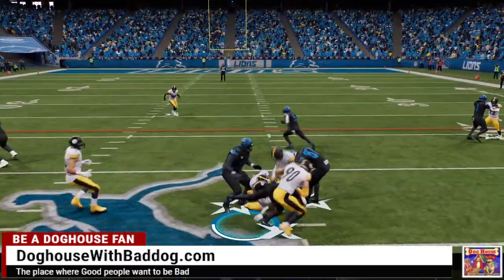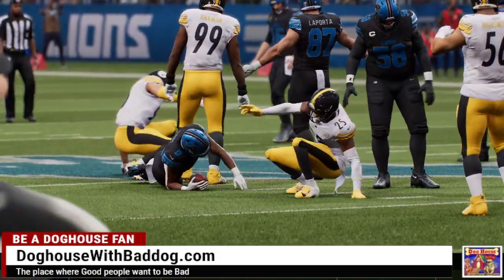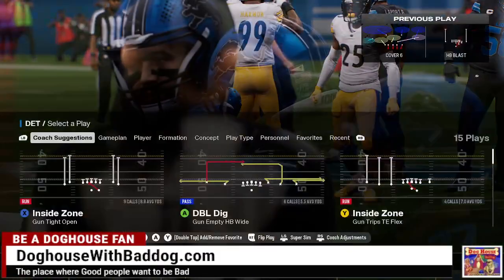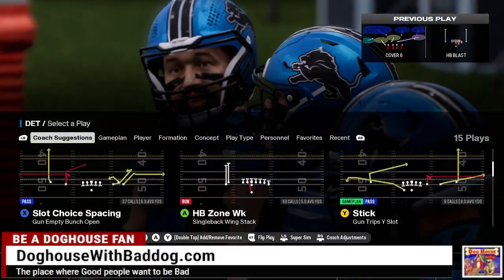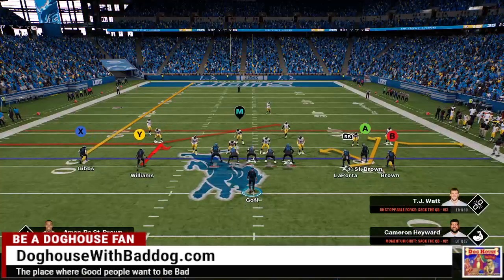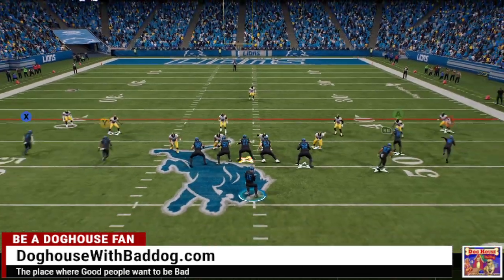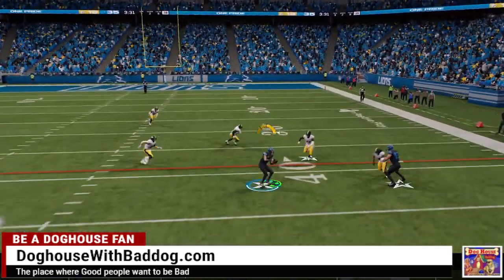They'll run it with Gibbs. And he'll get this into enemy territory, but not by much as he's down to the 48. Just a yard on the pickup there, and it'll bring up a 2nd and 9. Oh, there's plenty of traffic waiting for him up the middle. But give him credit, he tried barreling through anyway. They're fortunate to get a yard out of that one.